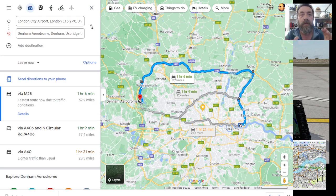Here we go, a quick Imaginarium flight to think about the utility and use of urban air mobility once more. This time flying the Alia. I'm not saying it right at all, am I? I've not even been drinking. From London City Airport, that's over here on the eastern side of London, lots of money and stuff spent over here, over to the west to Denham through the Heli routes.